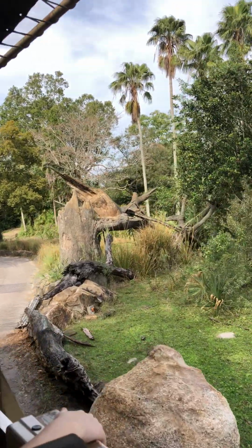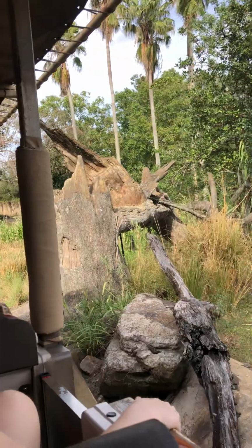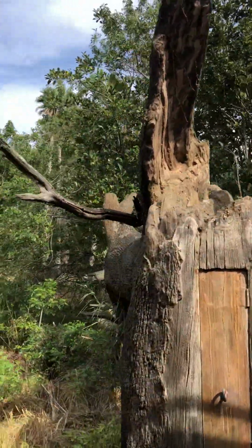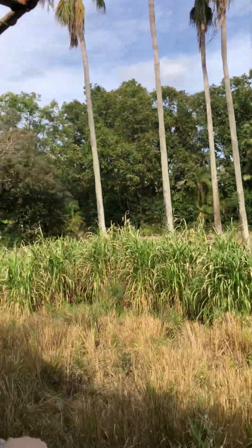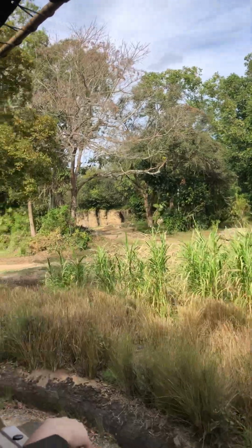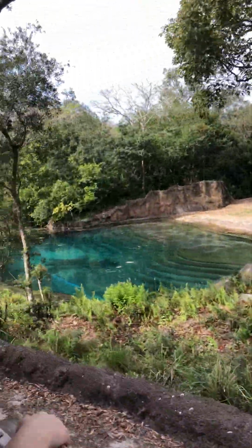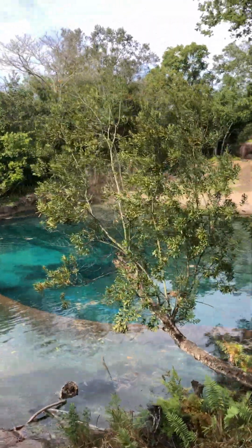Now, giraffes are the tallest land animal. They have the same amount of vertebrae that humans do, so the bones in their neck and back. They've got the same amount that we do, but theirs are a lot larger than ours are. And if you look at the top of their heads, they kind of look like they have horns. Those are called ossicones. Okapis have them too. They protect their skull.